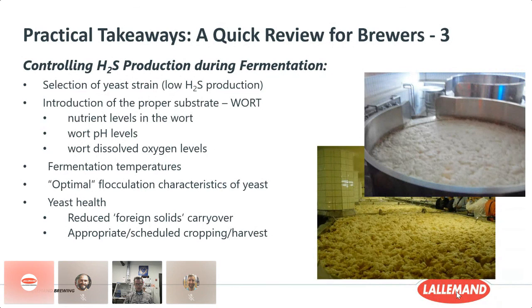So premature flocculation can lead to lower yeast counts in suspension. So after full attenuation of the wort, we see that there's fewer yeast cells in suspension to resorb those flavor and aroma compounds.